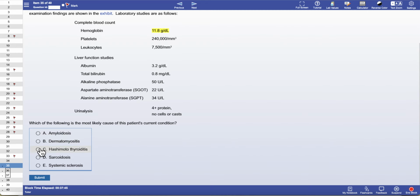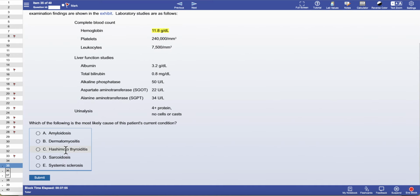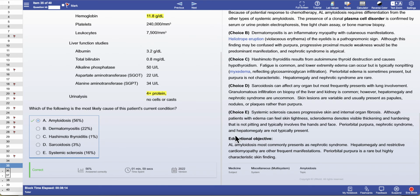So out of our answers, ooh, maybe. Legs feel tight, edema, hypothyroidism. What's gonna cause hepatomegaly though? I really just don't know here. So what causes proteinuria? Maybe amyloidosis? Oh, let's go. I was gonna say like, I don't know, maybe amyloidosis is a part of the different renal syndromes and such. Nephrotic, that's what I was looking for.